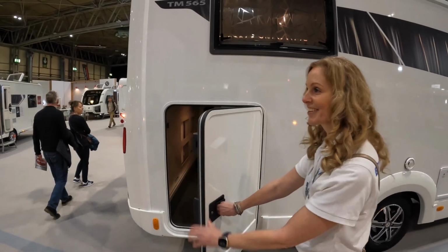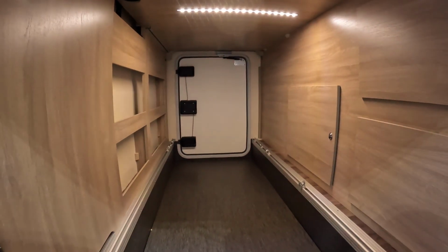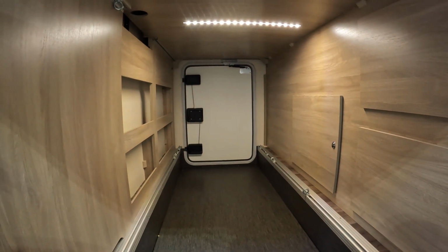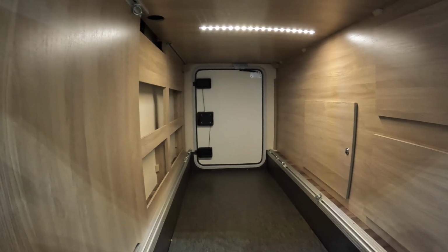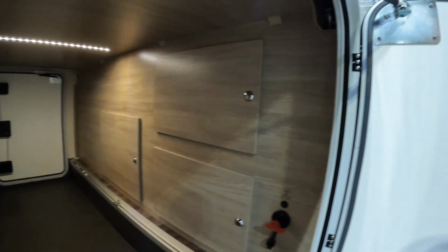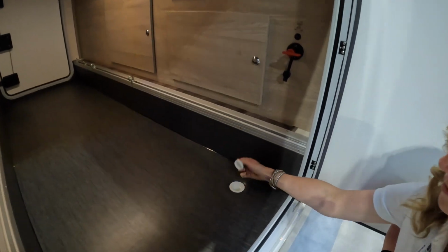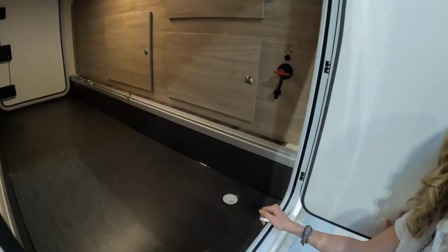Okay, so let's take a look in the garage. Good sized garage. I like the lighting. You've got a bit of storage on the left. You've got your socket, and then you've got all your heating. And something you don't see on motorhomes, it's actually got a plug. So a plug. Does that mean you can take a bath in here? No.